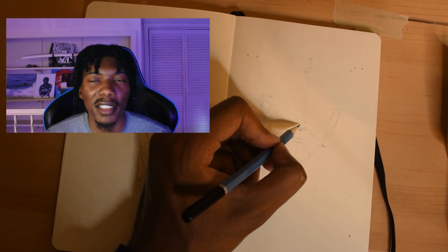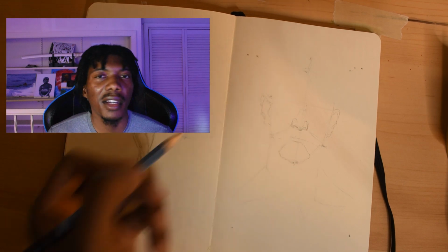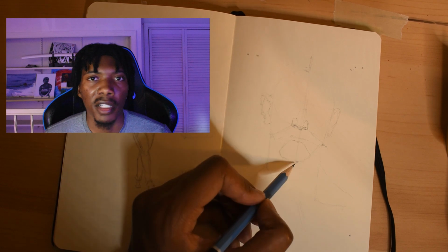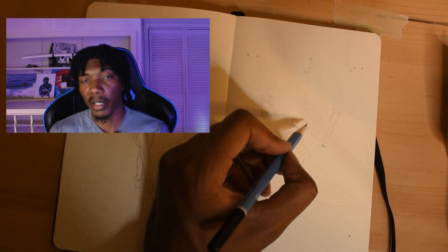Whoa. Quick disclaimer. This is not a drawing life hack. This exercise is meant to aid you in developing your observational skills so that you can practice this anywhere, anytime, without actually drawing anything. However, this is not the replacement to drawing. You still got to jump in that field, my boy. I'm sorry. The exercise that I'm talking about is eye tracing.